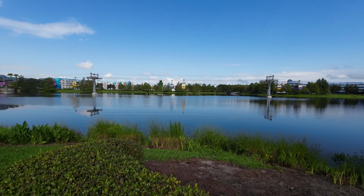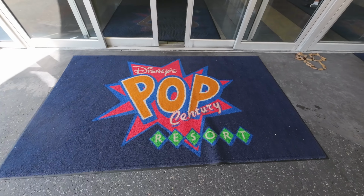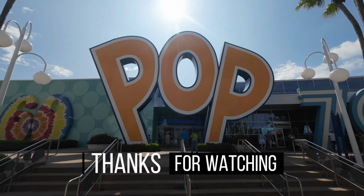Even though I didn't care for the 50s section of Pop Century, I think I liked the resort overall, and I am willing to give one of the other decades a shot. Well, that's my honest review, and I hope you found this review helpful.